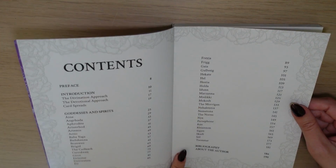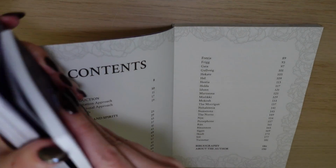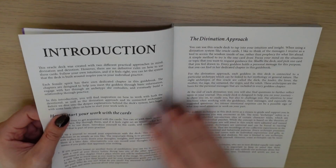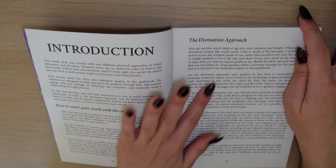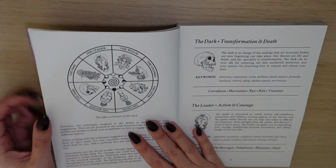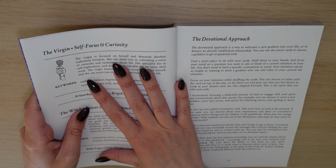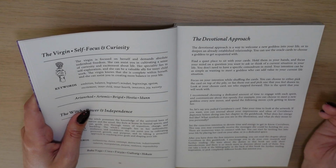We have all of the goddesses and spirits in alphabetical order. Love that. The same goes for the little guidebook. This also has everything in alphabetical order, which I appreciate because there's no card numbers, but it's just in alphabetical order. So you can actually find what you're looking for. So here's an introduction, more in depth about how to work with the cards. And then you have a divination approach. So this is more as an oracle deck, like a divination system. And then in this part, we see a lot, again, about the archetypes. We have the same information here about all of the archetypes. And then besides the divination approach, you also have the devotional approach if you are interested in working with goddess energy in your life, in your practice.